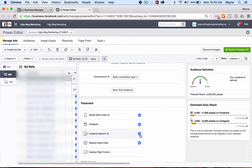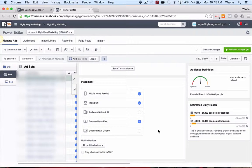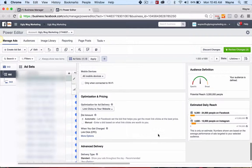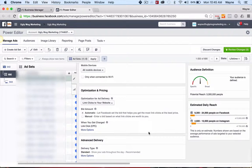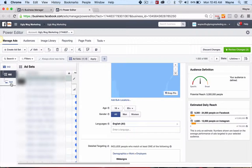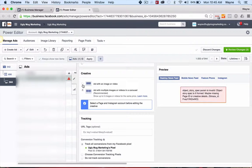Now watch, if you add back in audience network, you see that? Yeah, pretty interesting, huh? So you want to watch your numbers on the number of people you want to reach. You want to reach as many people as possible for your small ad budget, okay? Now, there's nothing else on this part we're going to mess with at this point. So what I'm going to now do is go over to the actual ad itself.